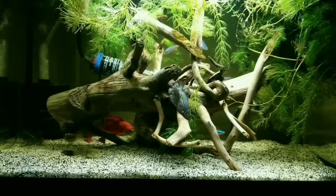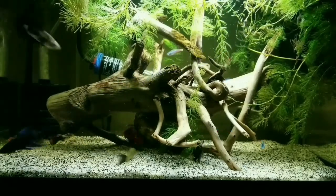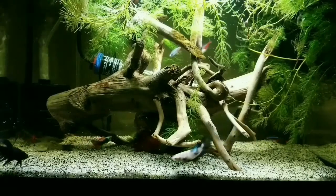Bettas are a different breed of fish, as they are anabantoids. They actually breathe air using an organ called the labyrinth. You will see them constantly going to the surface for air if you watch them closely.